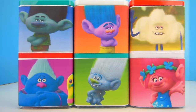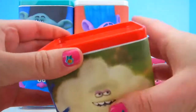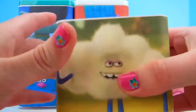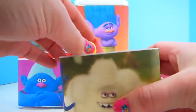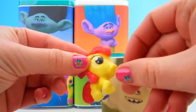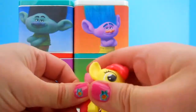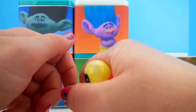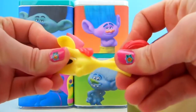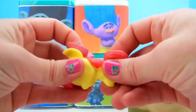Let's get this Trolls party started with Cloud Guy! High five! Cloud Guy is pretty hefty and he's got some noisy things in here. Let's see what's rattling around. First, we have the My Little Pony Fashion. This is Bloom. Let's give it a squeeze. Another squeeze. And pull. Whoa! She really pulls at the neck.